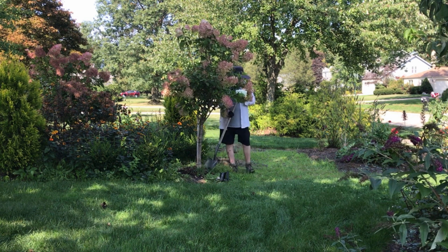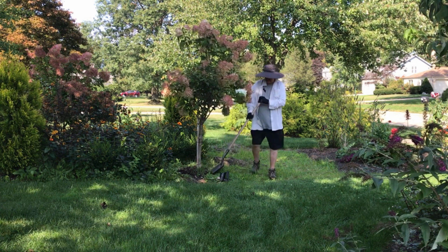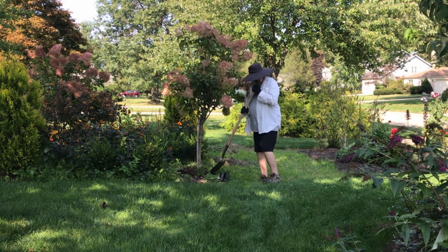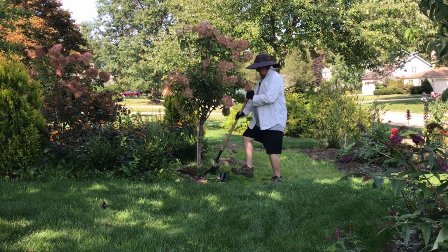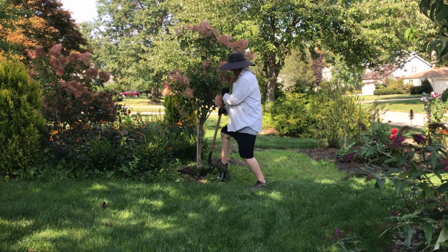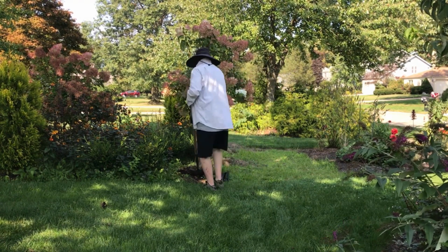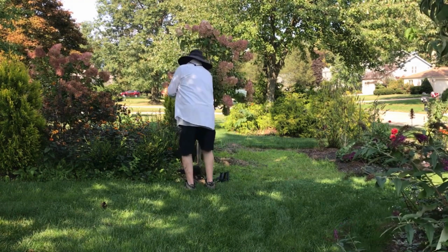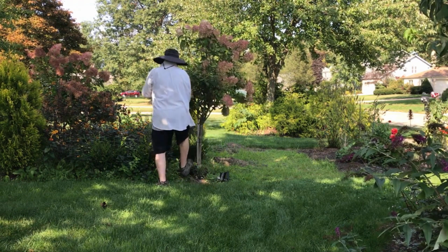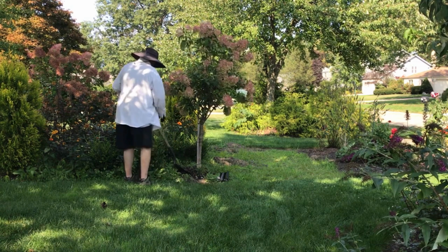All right, this is much more of a job than I anticipated it being. Man, there are heavy-duty roots around this thing. Ooh, doggies.